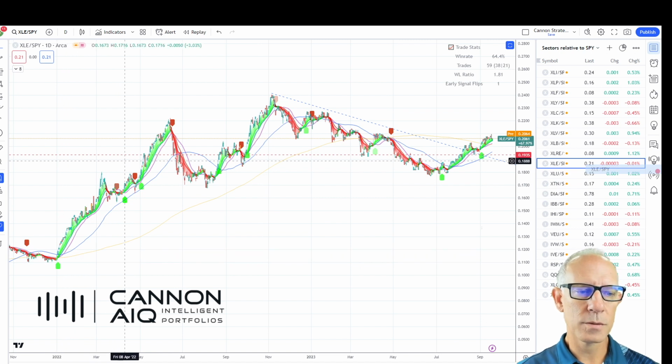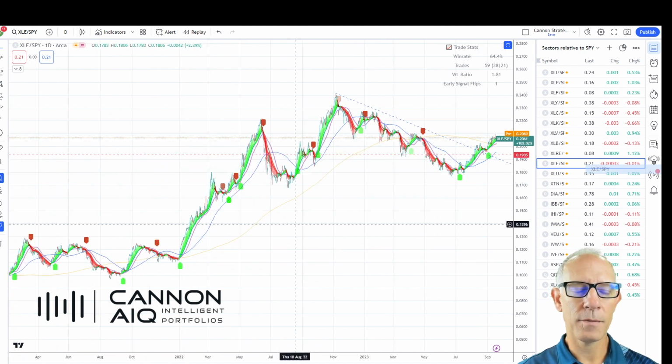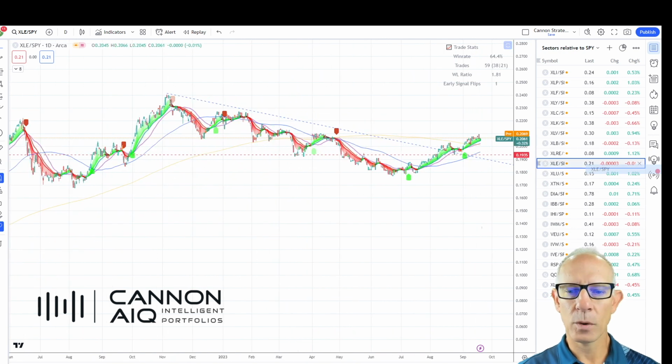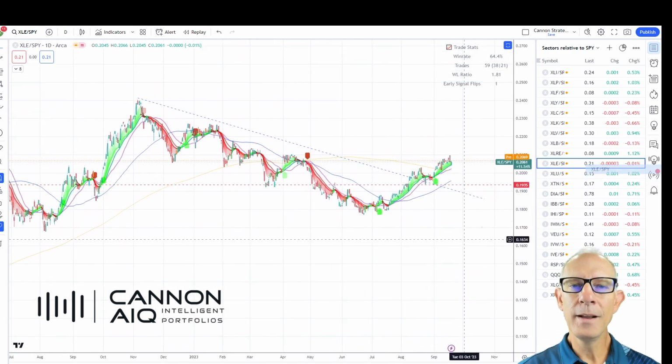And so we want to use this relative strength performance to say, okay, no longer should we avoid energy or be out of energy, and we want to be in it. In fact, we might even overweight it. And so we use that relative strength performance to help us determine how we should spread our risk relative to the rotation that's happening in the market.